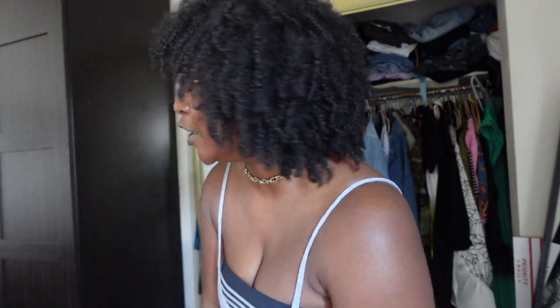I'ma even go this far. Black leggings with a long tunic of some sort, a black long tunic and an oversized blazer on top of that. Chic. A black skirt with a black tank and a black bomber on top of it. There's so many variations of black on black on black. I mean, black, it's a winner.